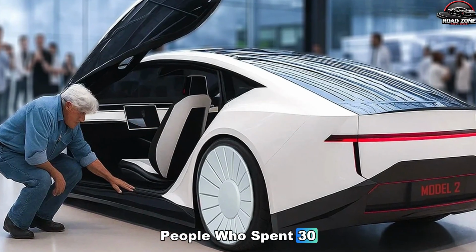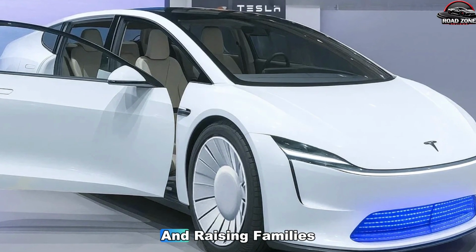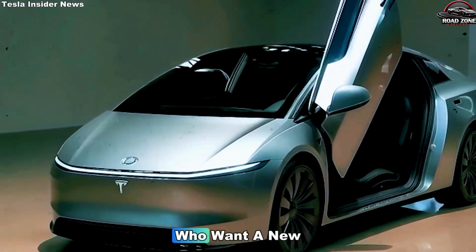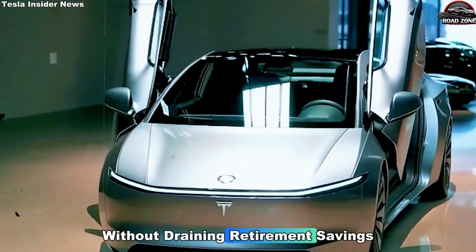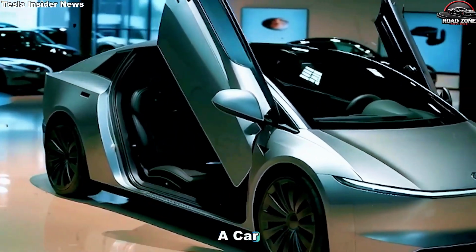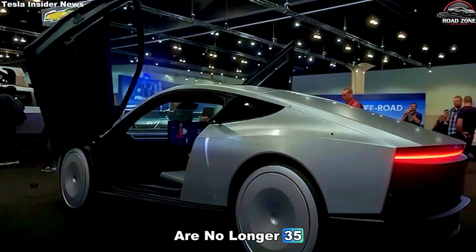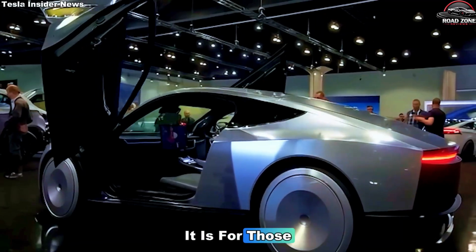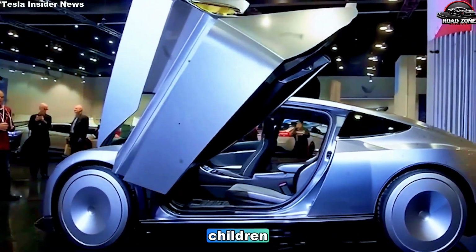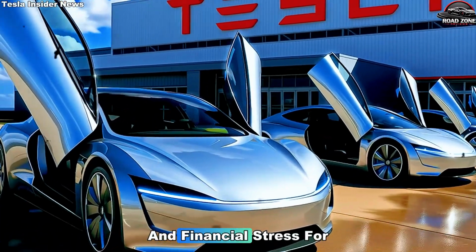People who spent 30, 40, even 50 years showing up, doing the work, paying the bills, and raising families without expecting shortcuts or handouts. It is for those who want a new vehicle without draining retirement savings. It is for those who want to get in and out of a car without their lower back reminding them that they are no longer 35. It is for those who would rather pass something meaningful to their children and grandchildren than leave behind a trail of unpaid repair bills and financial stress.